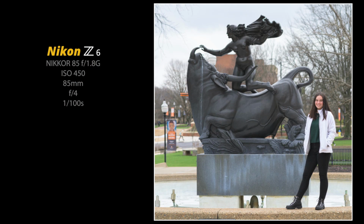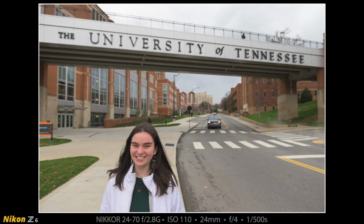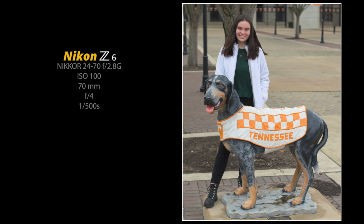And this is a statue of Europa that is on the University of Tennessee campus, and I got a picture of Casey in front of it. I went to f4 for that. And now I'm switching to the 24-70 f2.8 for this 24mm shot of Casey with the University of Tennessee written on that bridge. Thought that was definitely something where I would need 24mm instead of 85. And this is right in front of Gate 21, the main gate at Neyland Stadium. There's several of these smoky statues around the campus, and this was the first one that we came across.